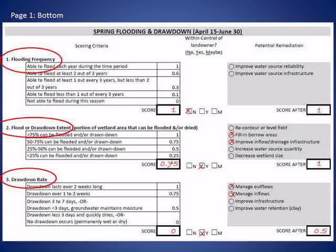So in some cases, you might be getting a lot of water that comes through your system. You don't have good outflow infrastructure. You can manage it through managing the inflows by slowly reducing the amount of water coming in. We'll still reduce them. We'll still lower the water levels.